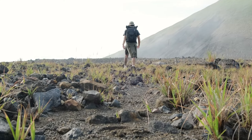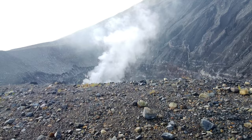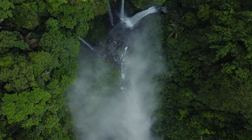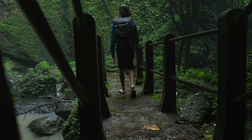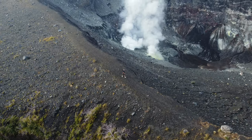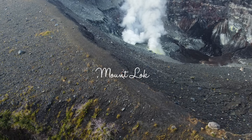Tomohon is truly a hidden treasure with its fiery energy of active volcanoes and tranquil beauty of cascading waterfalls, offering an excellent hike that will leave you in awe of its wonders. We start with Mount Lokon.